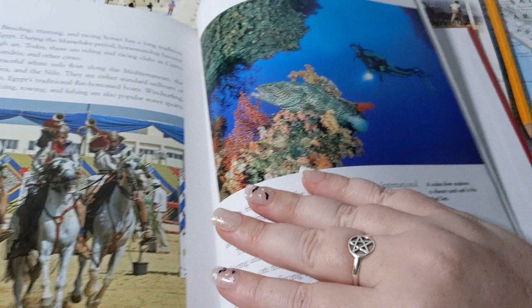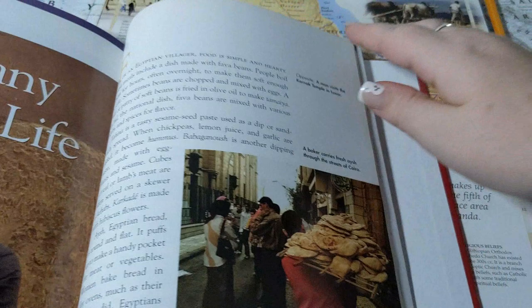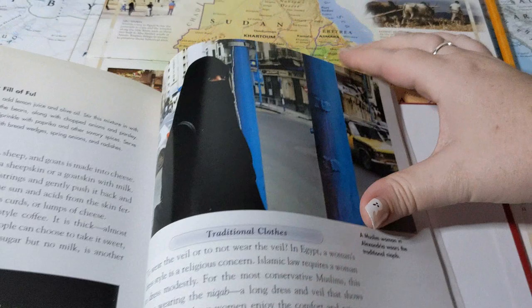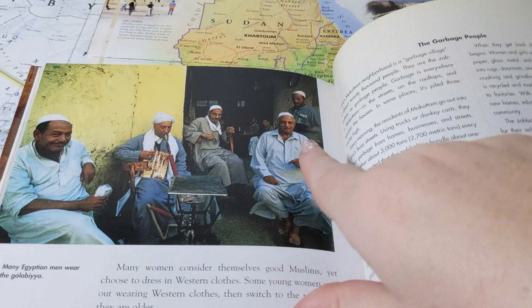And diving in the coral reefs, that must be so much fun. The water looks so clear. A very happy looking man. And oh boy, he's got a bunch of, I was going to say naan, it's aish. Flatbread. Delicious, right? You can't go wrong with bread. Some little goats here playing a song to herd them. And a woman here wearing her niqab. And they are just hanging out. This is pointing out their ethnic garb, the galabia, I think.